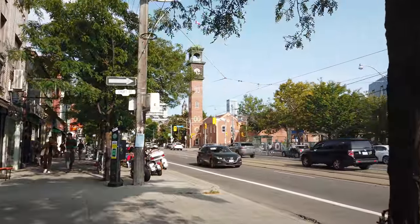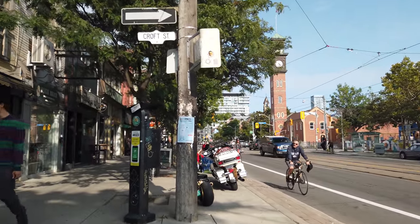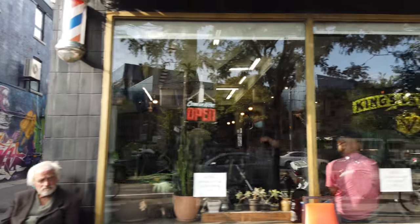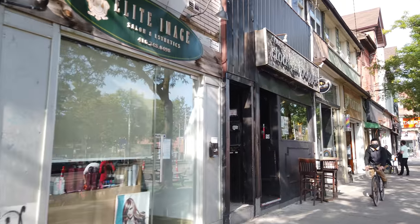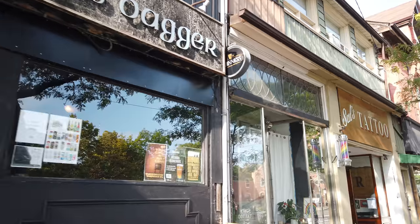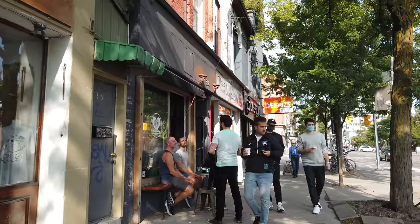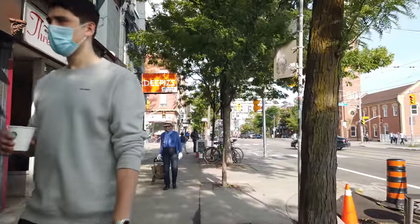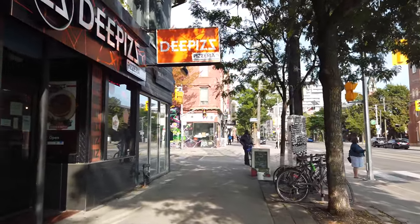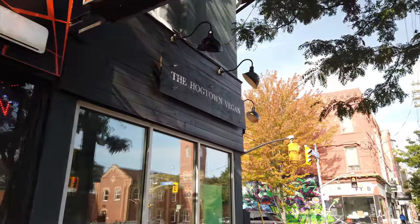This neighborhood just to the south of here is known as the Kensington Market neighborhood. I have somewhat recently done a narrated walk through there. There's the Cloak and Dagger. I've been there a few times. Yeah. Is that what it is? The Hogtown Vegan.